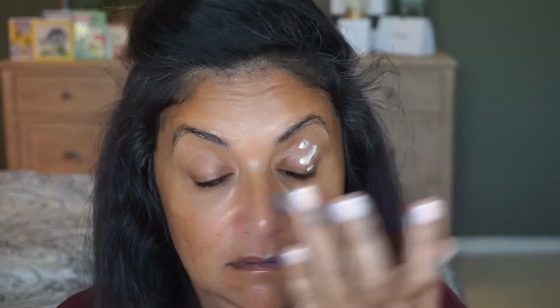Go ahead and prime my eyelids with the Hourglass eyeshadow primer, which I'm almost out of. Let me first try this shade. Let me put that in my crease and see what will happen. Since this is more of a satin finish, I try not to put those kind of shades in my crease because it just shows texture. I hope it'll be okay.